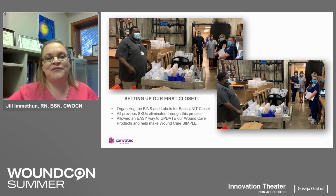Here's a picture of our very first rollout at our very first building, bringing in materials management, our distributor, our director of procurement, and myself, putting those carts together, getting ready to take them up to the central supply closets on each of the floors.